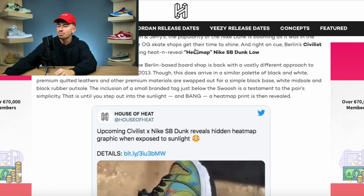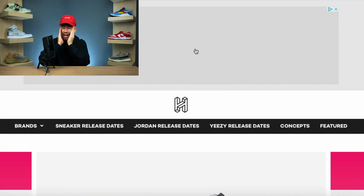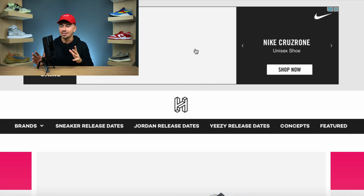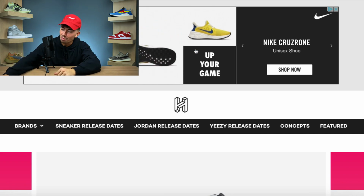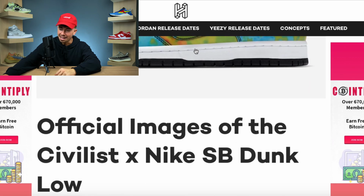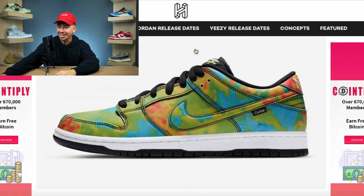All right, so now we're moving over to probably one of my, this has got to be one of my, I want this shoe so bad. This shoe, I'm so excited for it. I know I'm probably not going to get it, but I want this so bad. And that is the Civilis Nike SB Dunk Low. The one that changes in the sunlight.